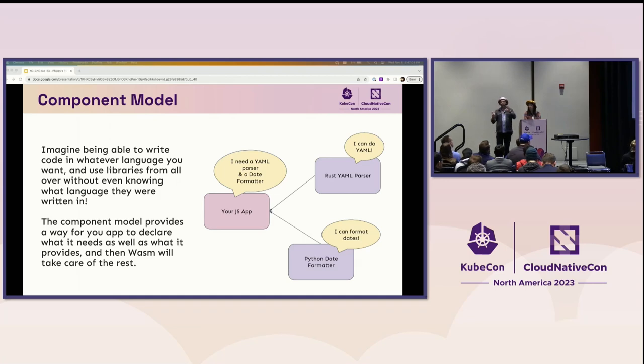And likewise, I can do it from Python. Now, the interesting thing about this, and really any of these WebAssembly component languages, is that it creates sort of an environment for polyglot programming. So it doesn't matter to me anymore what the upstream language was that my component was created in. I can just import it and use it as if it were written in the language of my choice.